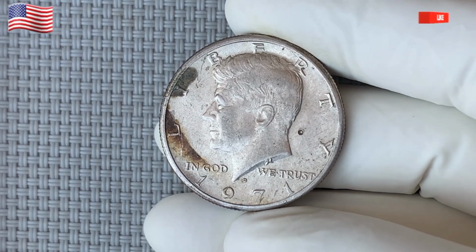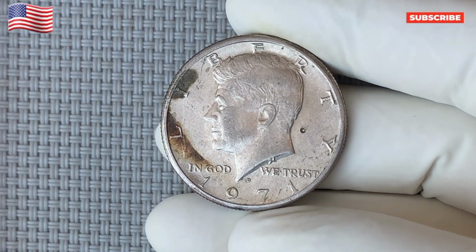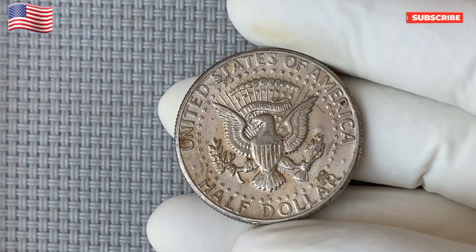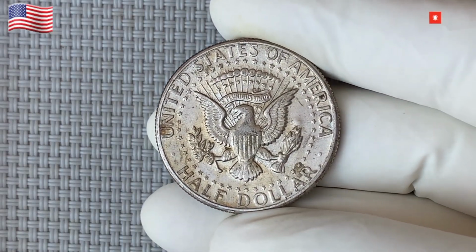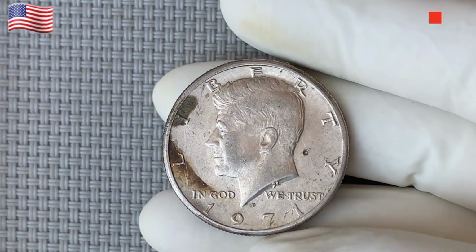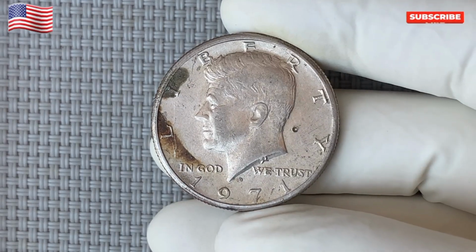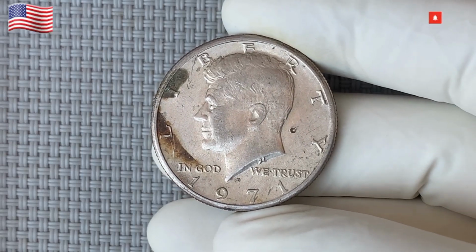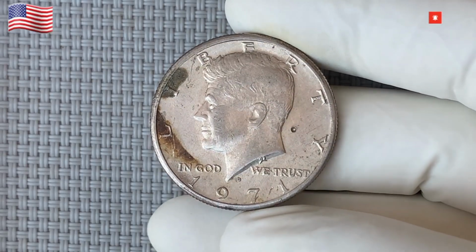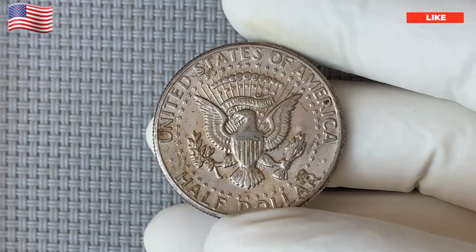This year marked a crucial turning point for the Kennedy half dollar. The U.S. Mint transitioned from using 90% silver to a copper-nickel clad composition in 1971. While the silver version is perhaps more famous, the 1971 coin was one of the first to be made from this new metal mix. This change was part of a larger shift in the U.S. Mint strategy to reduce costs while still producing coins that were durable enough for circulation.